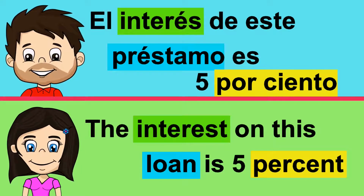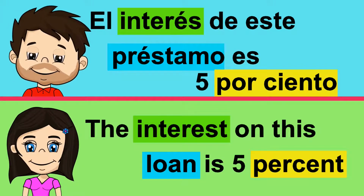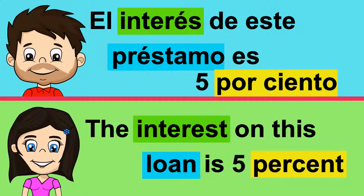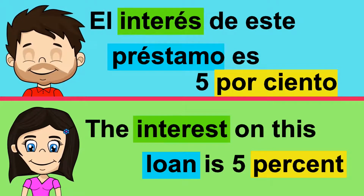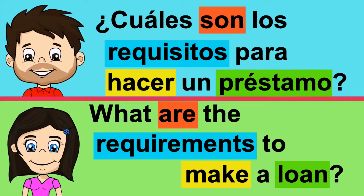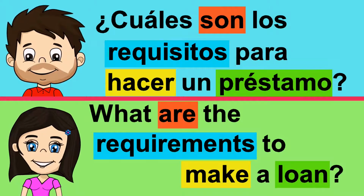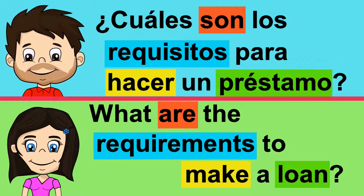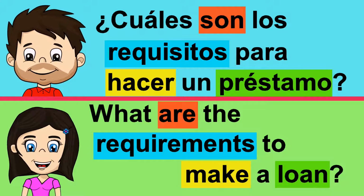The interest on this loan is 5%. What are the requirements to make a loan?